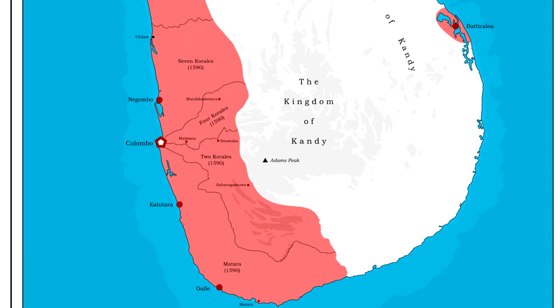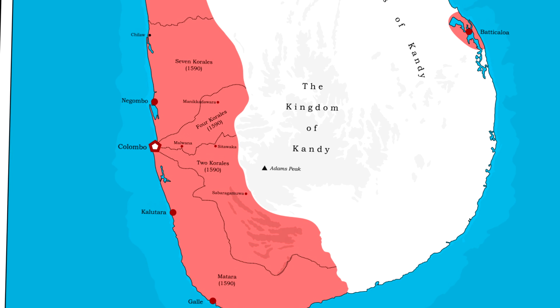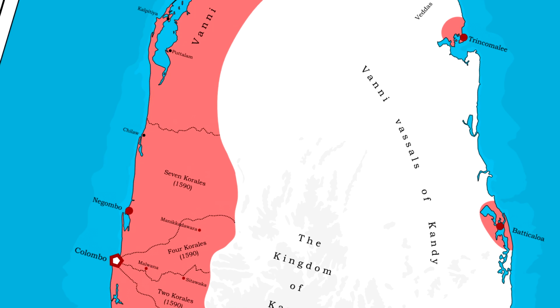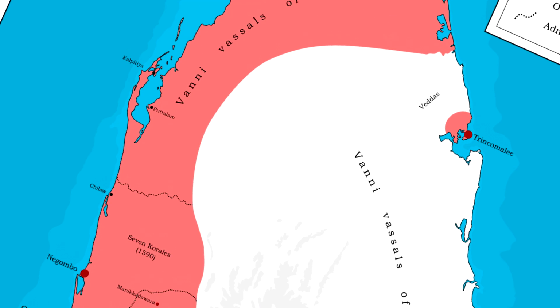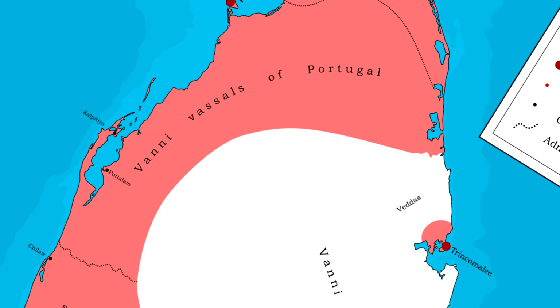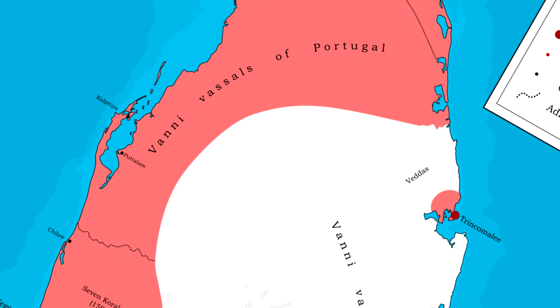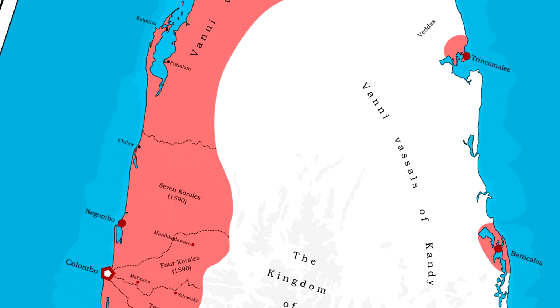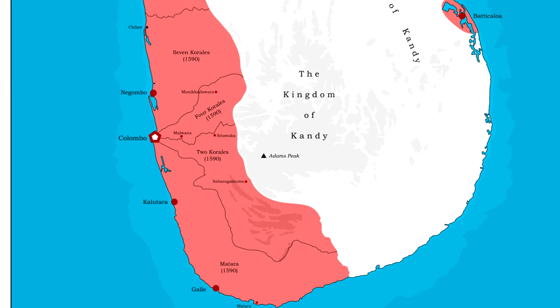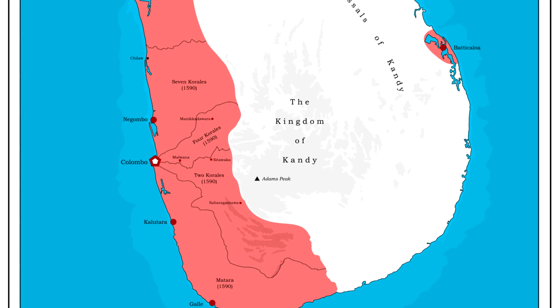We can see their area of control/influence in red. It's important to say influence as well because a big part of the island, especially in the north, wasn't actually under direct Portuguese rule, but instead under the rule of local leaders who accepted being vassals of the Portuguese. It seems Colombo was the only fortified city, while other ones, the large and small red dots, were only forts.